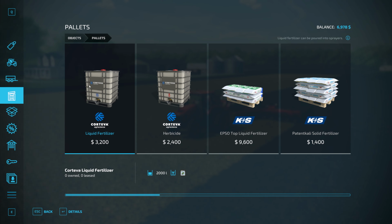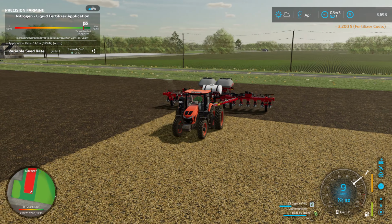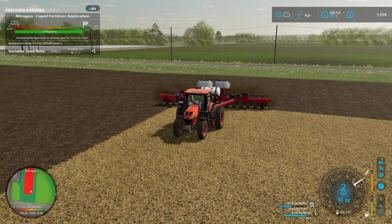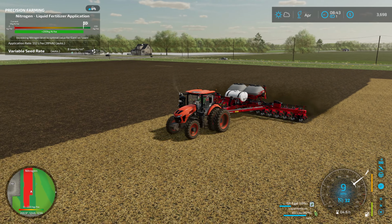And then we're going to buy a pallet of fertilizer here for $3,200. And that's going to get delivered right up to the yard there using the store deliveries mod. So cost us a little bit extra. That's all right. I actually like that aspect of the mod. I don't mind using the mod to get my stuff delivered, and I think having to be charged a few percent on those items is a fair trade-off.